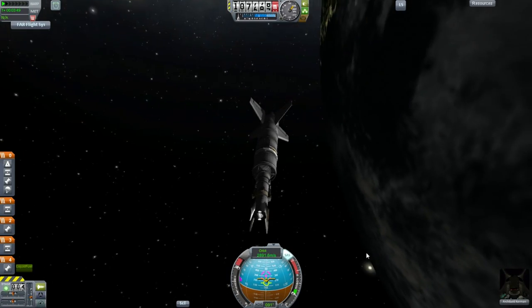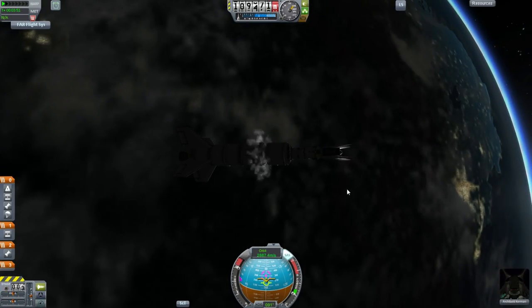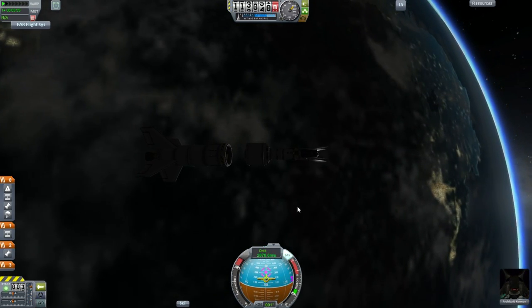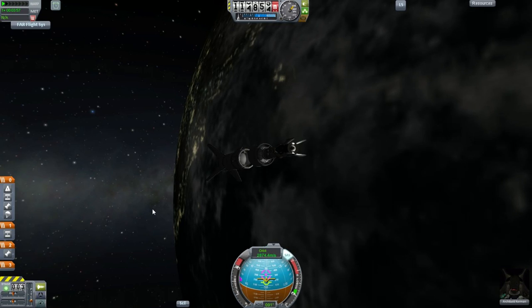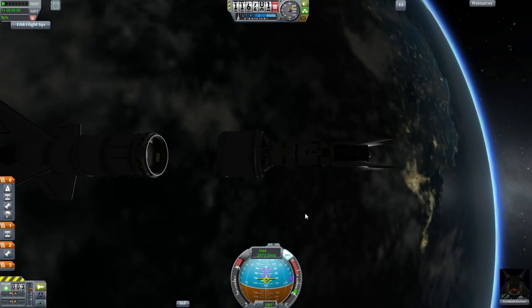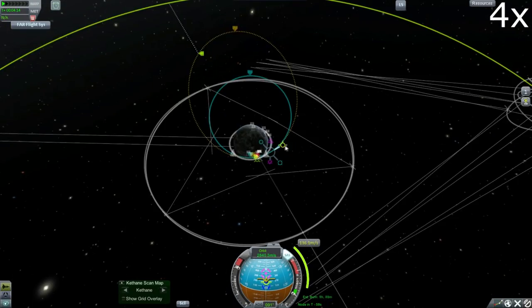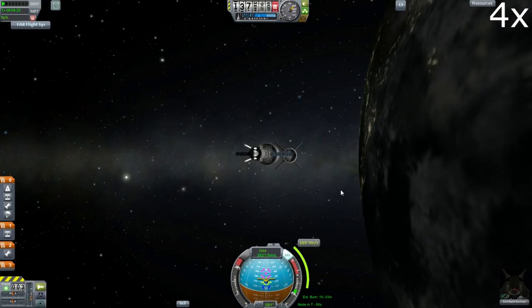There we go. And with the main engine cut out, it's time to detach the upper stage, get everything deployed for the rest of the transfer to the moon. We can take our time here, get those solar panels deployed. Anyway, it's on to 4x time acceleration. Old me will probably be talking about more astronaut pooping.